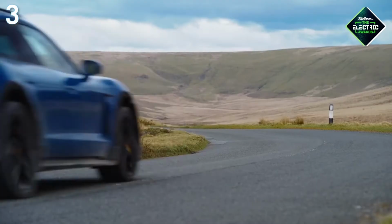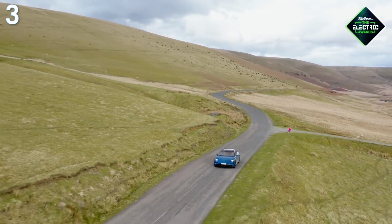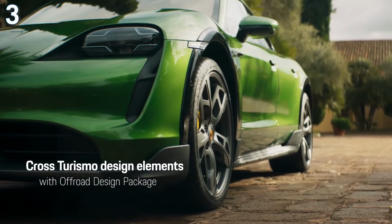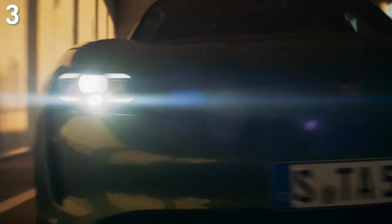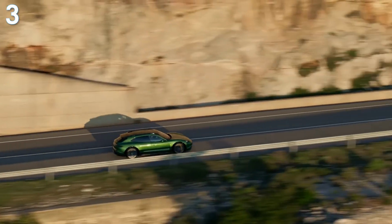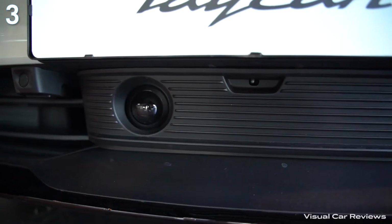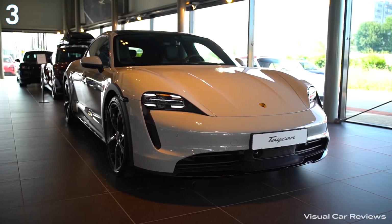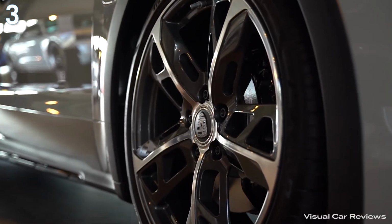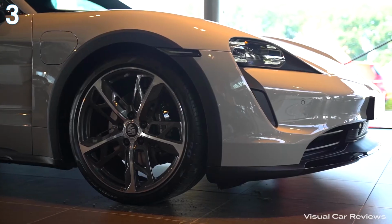The Turbo and Turbo S interestingly make the same 634 horsepower, but in launch control mode, the Turbo develops a cool 680 horsepower, while the Turbo S makes 761 horsepower for a limited time. According to Porsche, the Turbo will do 0 to 60 in just 3.1 seconds, while the Turbo S will do the deed in just 2.7 seconds. The starting price of the Taycan Cross Turismo is $92,250 and goes up to $188,950 for the Turbo S trim.